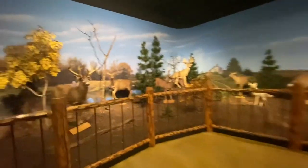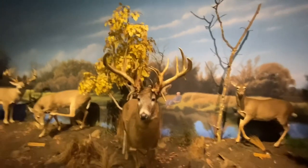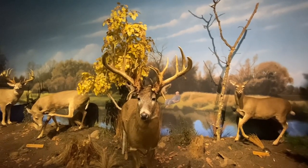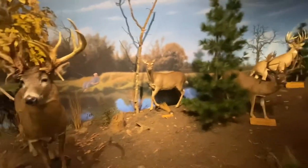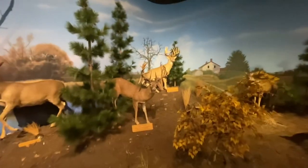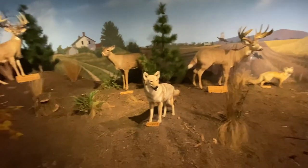This one has a lot of horns on his. I don't know if he was sick or what was going on with his horns. Oh, there goes Tiny. That's our dog. He likes to scratch his face all the time. Just like that position, too. That's how Charlie looks sometimes.